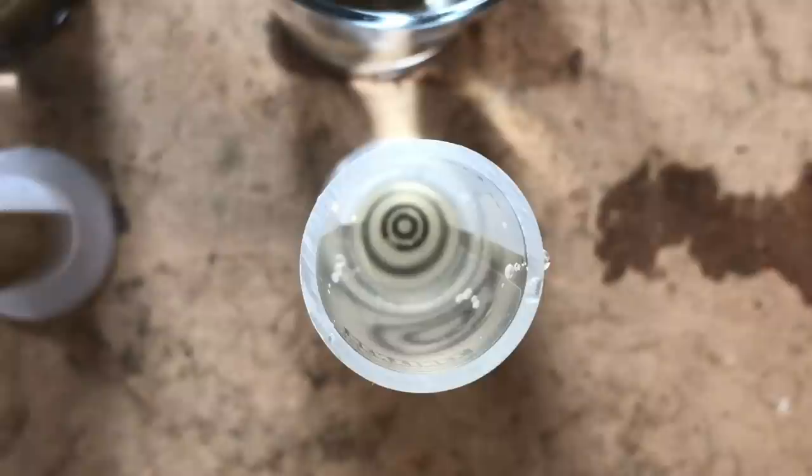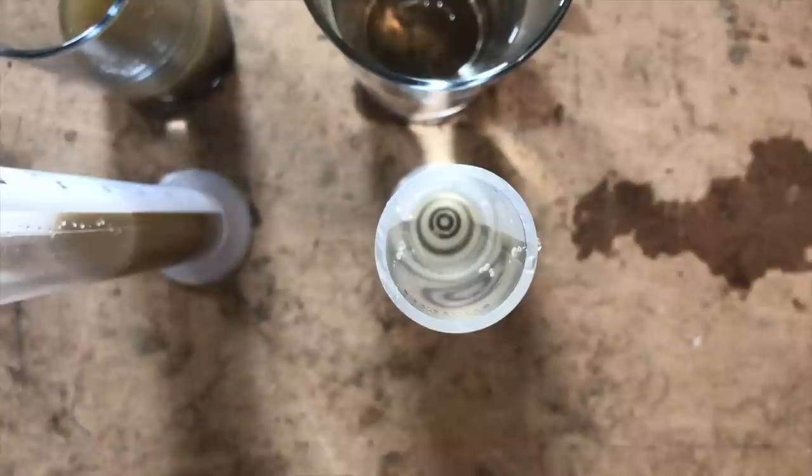The first one we're looking through is the one from the centre. So this is the turbidity tube with the water in from the centre. And you can quite clearly see the circles down at the bottom. So we can pretty much say that heating system is clean, because if your water is above A and you can still see the circles clearly, then that means it's clean.